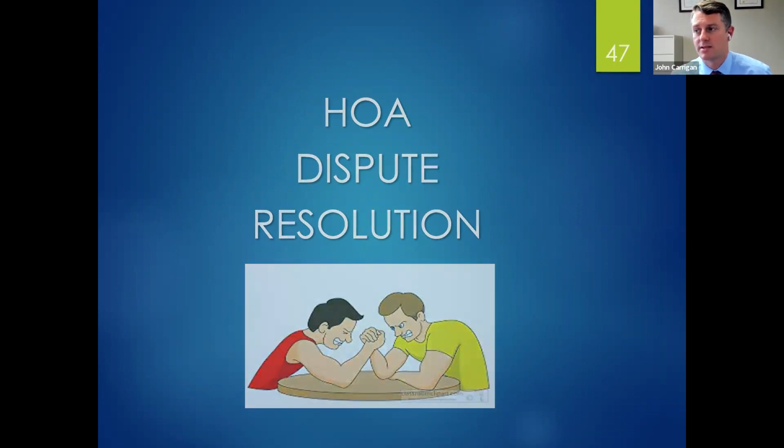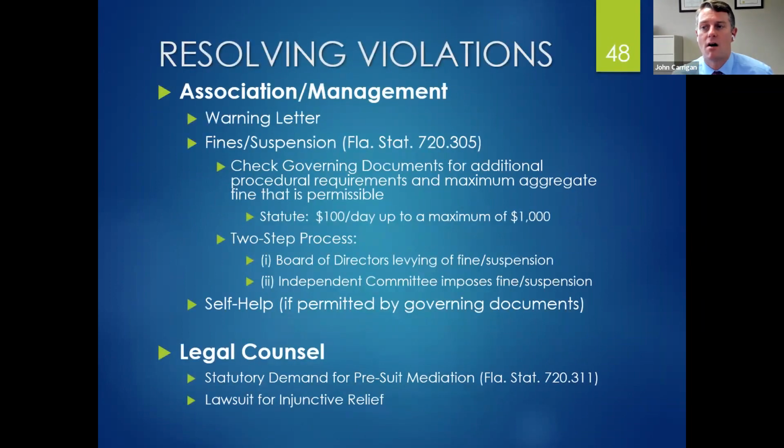So HOA dispute resolution, right? Let's talk about violations. That is what I see most often. John, we have rules and regulations that require certain activity or prescribe certain activity. They're in violation. What do we do? The first step is you can call the attorney. We can talk about the overall strategy, but realistically, go to your manager, right? And discuss with them what are the steps.